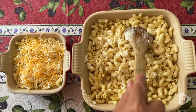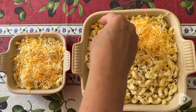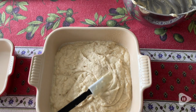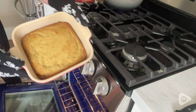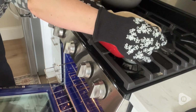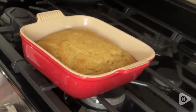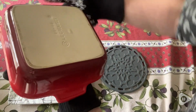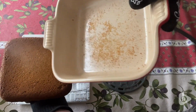This set of two Le Creuset stoneware dishes are a go-to in my kitchen. Of course, I love the quality and the look of Le Creuset, and to have the two sizes makes this set so versatile. They're great for things like casseroles and brownies.